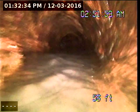Let's see where we're at here, if this is our turn coming up or not. Yeah, this is our turn we should be coming up on right here. So yep, this is our 90-degree turn right here.